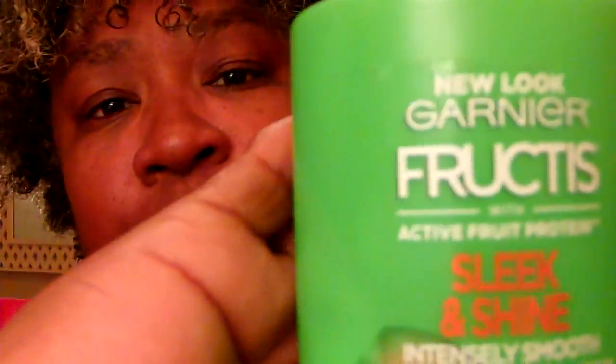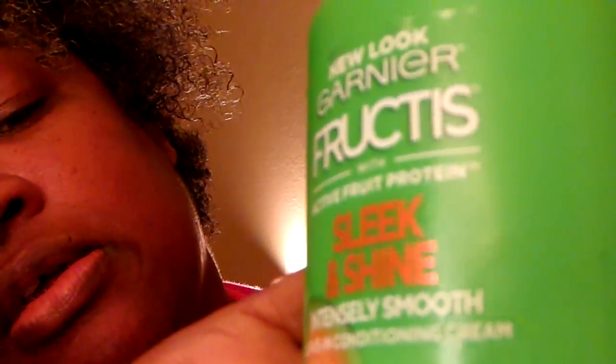So, then I said, well, I'm going to go ahead and test my hair out some more with some other products. Let's see if I can get my curls to come back, popping and all this. So, I'm looking on YouTube, y'all. And so, this brand name, can y'all see it? I started using this.